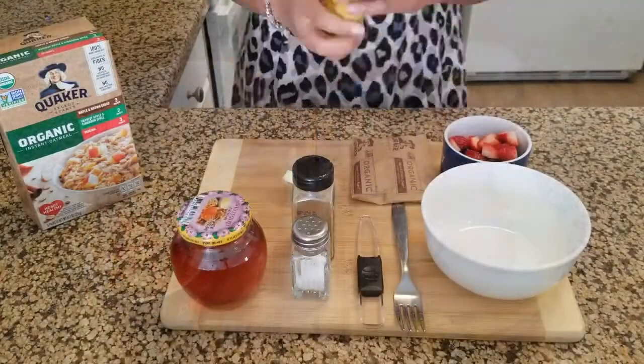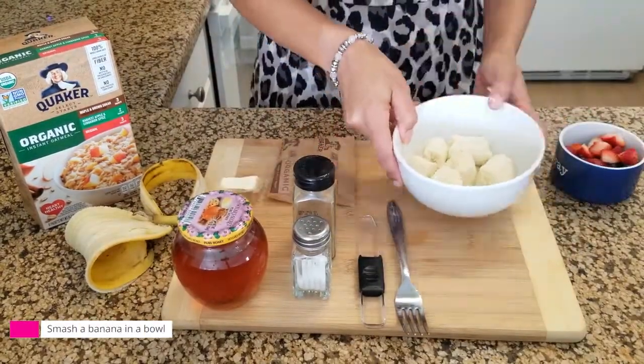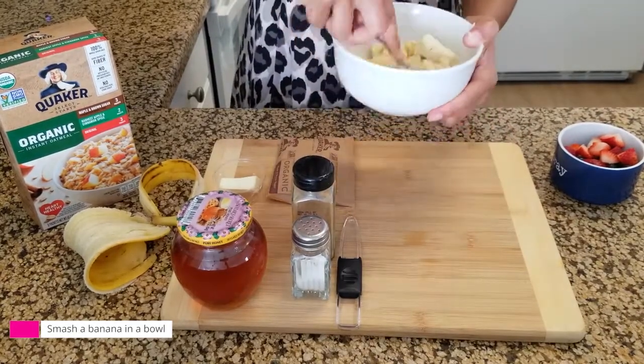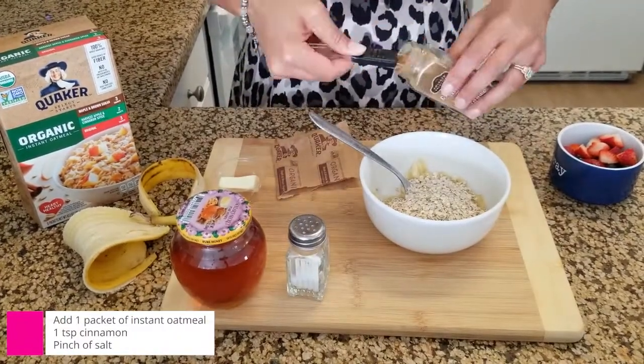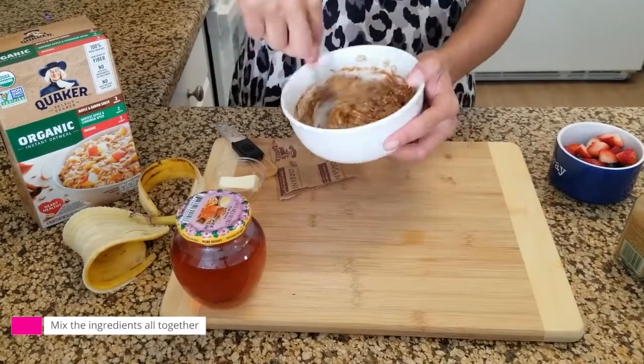Okay, as you see, this is all the ingredients that you'll need for your oatmeal banana pancakes. Very simple. Now get that banana out and put it in a bowl and get to smashing. Of course, if you're doubling or tripling this recipe, use as many bananas as you like. Then you're gonna take that oatmeal, I'm using the maple brown sugar, your cinnamon, and your salt, and you're gonna give it a good thorough mix.